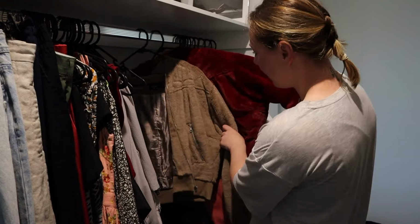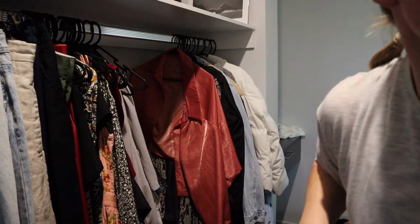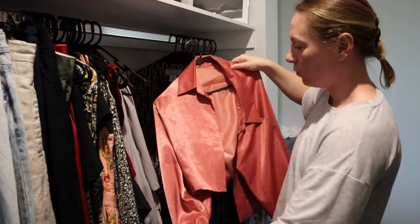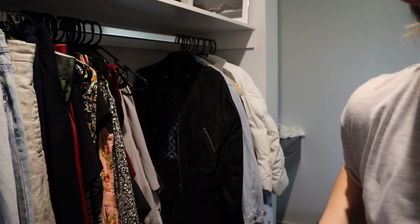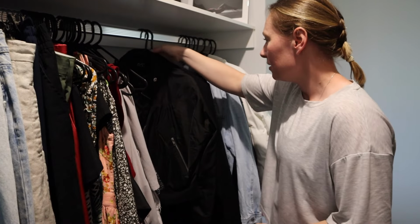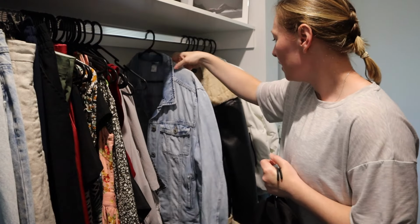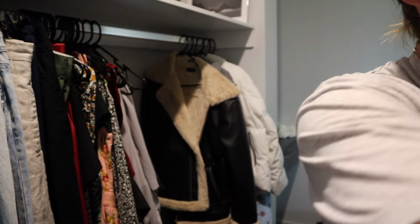These two coats, absolutely love. We're gonna keep, but we're gonna put to the other side. These I've thrifted and haven't worn yet, but I want to wait until I actually have somewhere to go to wear any of these. So we're just gonna put them over this side. Same as this oversized blazer. Denim jacket. They're all keeps. We're just gonna sort them over the other side.